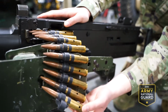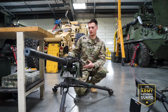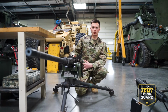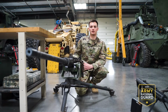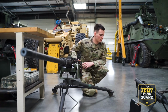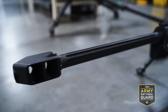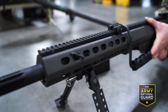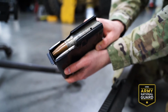So we work from anything going from as small as the firing pin all the way to the bolt assembly. And if anything were to go wrong with this, we'd be the first person to see it and assess what's wrong and eventually fix it. Moving forward, we have the M107 sniper rifle. This fires the same caliber as the M2A1, it's 50 caliber. And if you have anything you want to hit, this will do it.